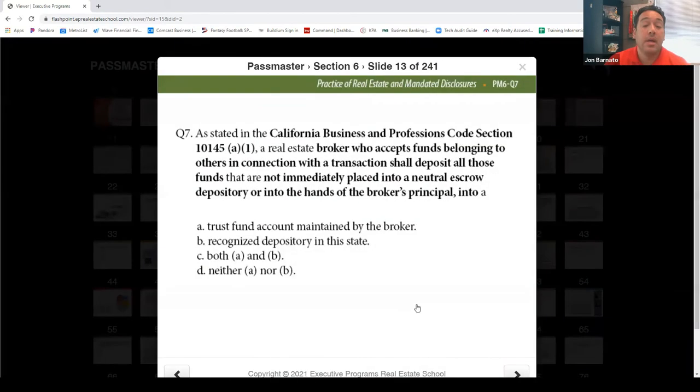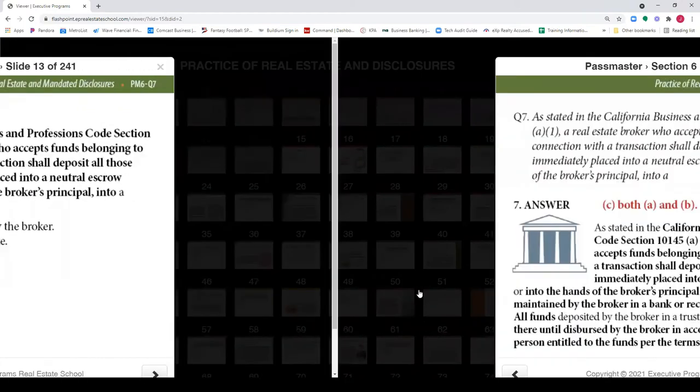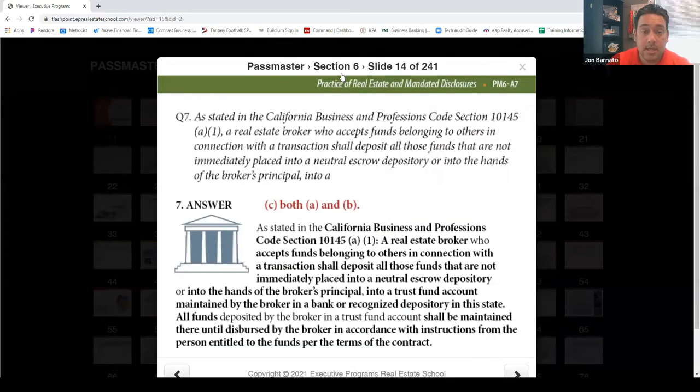No? Okay. As stated in the California Business and Professions Code, Section 10145(a)(1), a real estate broker who accepts funds belonging to others in connection with a transaction shall deposit all those funds not immediately placed into a neutral escrow depository, into a trust fund account, or into the hands of a broker. Correct, C. Who said C? Very good.